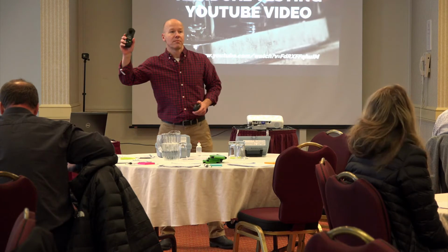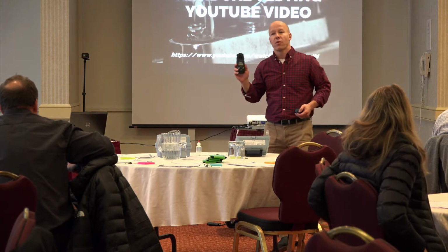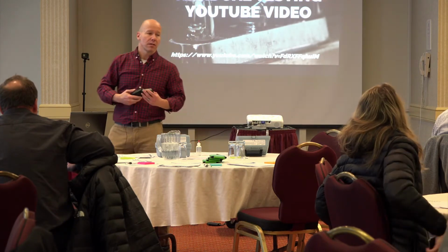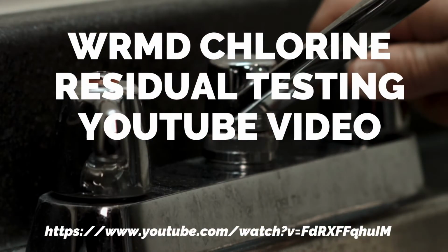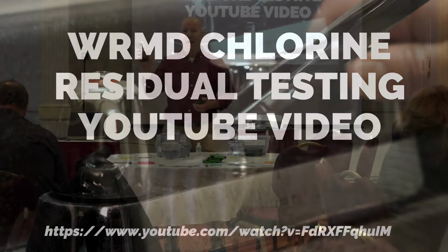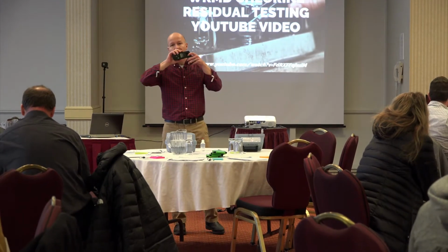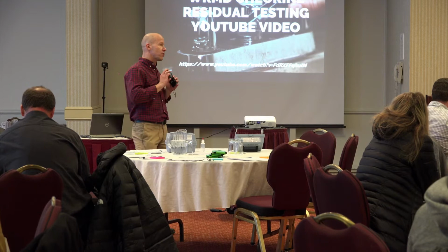As the name says, this is a meter that measures color. It's a pocket colorimeter. In this test we're going to add a little DPD reagent that has iodine and other things in it. If there's any chlorine in that water, it will turn pink. Then we're going to put the sample in this kit, and when we press read, it shoots a little light through it and measures how much light gets through. That's how this kit measures chlorine.